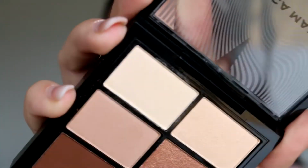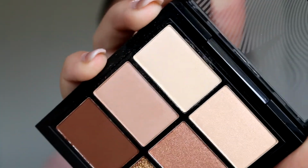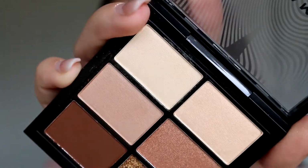Okay, so I'm going to start by using this white color right here. First off, it's really easy to pick up the color and there's not a large amount of fallout at all. I have been shoving my brush in there and there's the tiniest amount of little fallout on the top of the case. So, I'm impressed so far. I'm just going to put that all over my lid again, even though I've already set them.